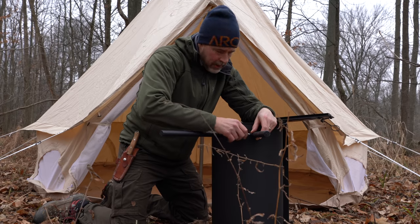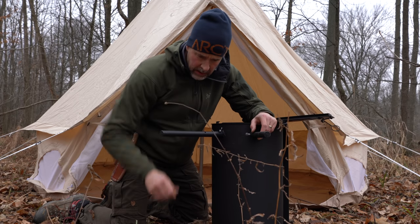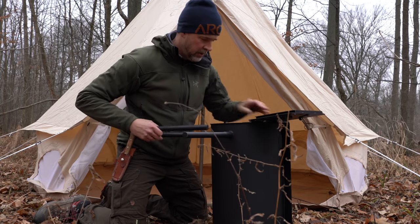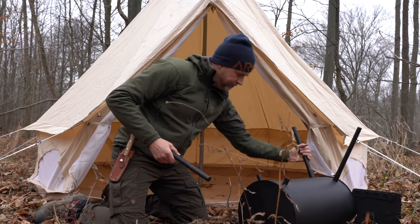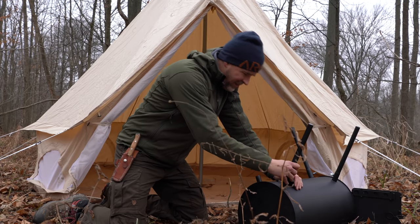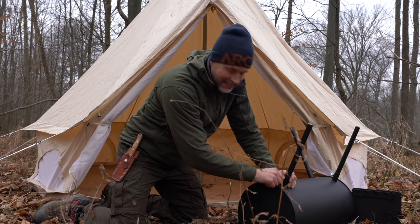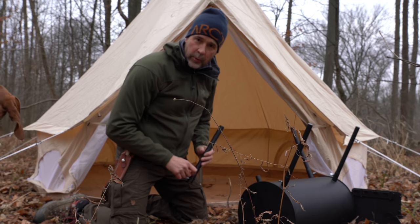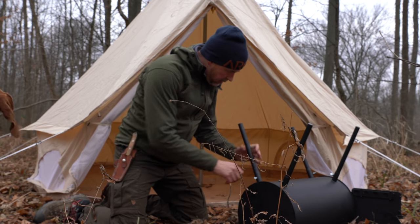I miss having a fireplace at my house. We got a gas fireplace, and I used to have a wood stove in my old garage. I used to use it all the time, and we moved, and a gas fireplace just isn't quite the same. So I'm really excited to get my wood stove itch scratched.